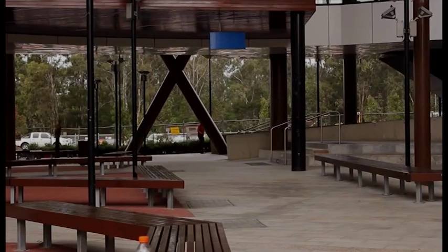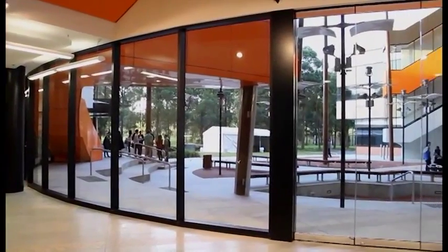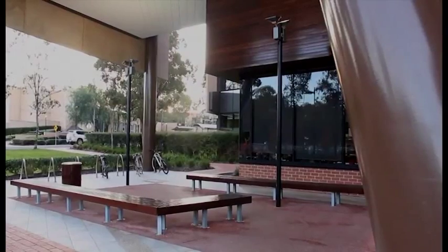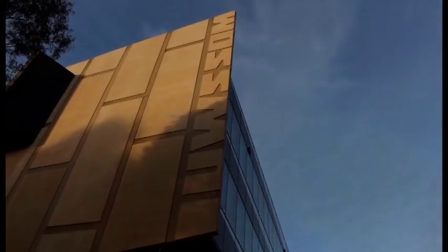The 4 buildings are connected by a central hub, which is an outdoor space covered by a striking roof. This provides an informal meeting place for the entire campus community. This building is an amazing and unique feature of the Campbelltown UWS campus.